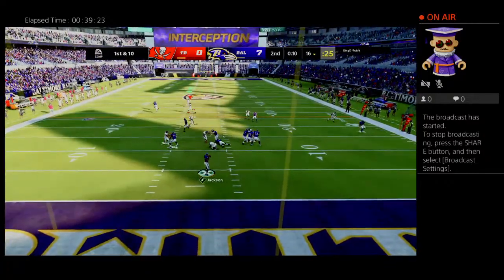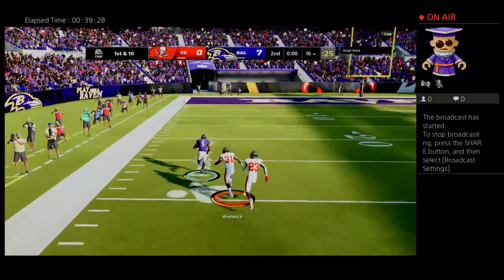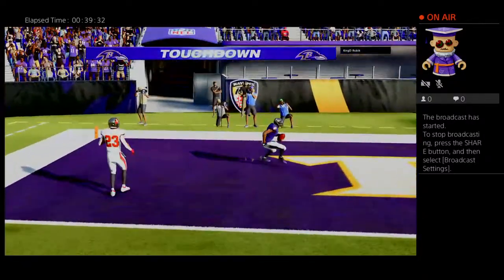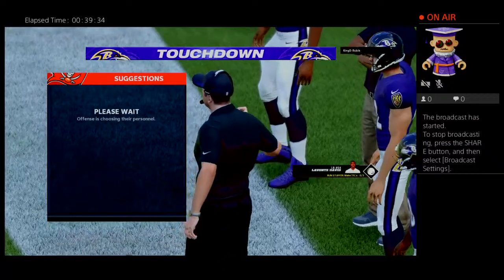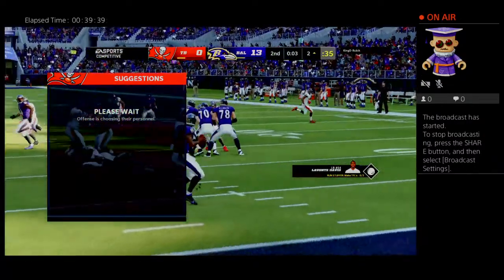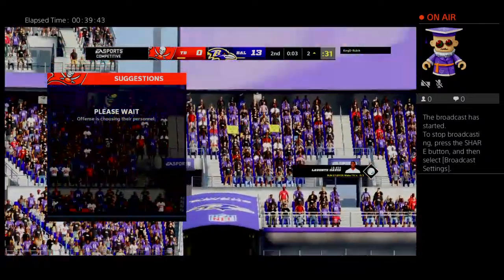After the interception, here's Jackson. He's going deep for Brown. He's got him in, complete. Way in for a Ravens touchdown. Marquise Brown in the final seconds of the first half. And the Ravens are able to show off their quick strike ability.